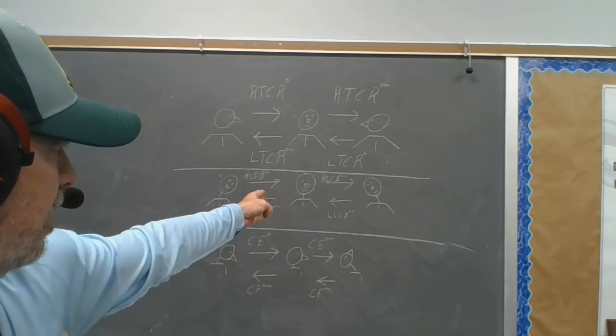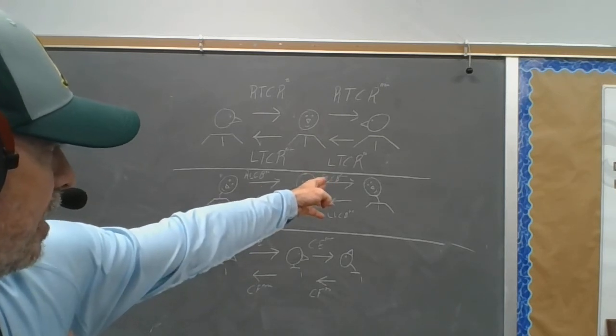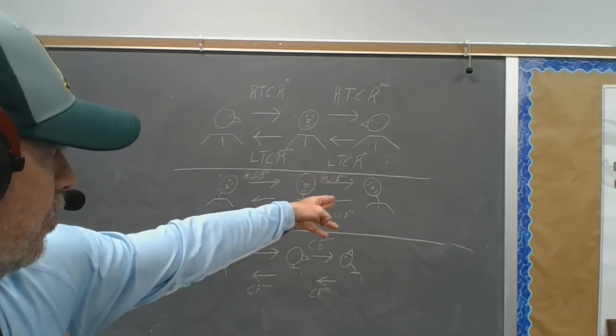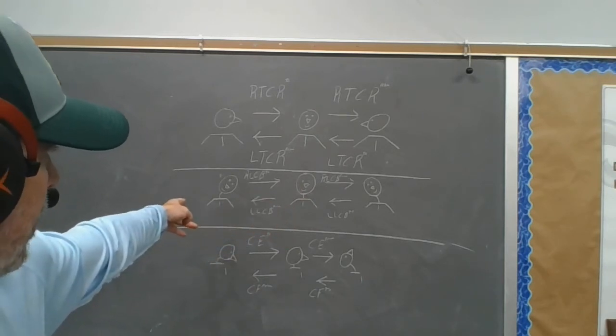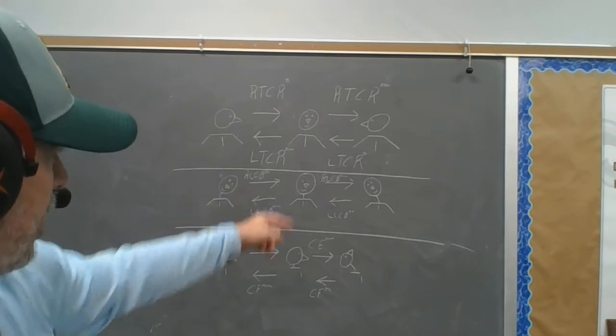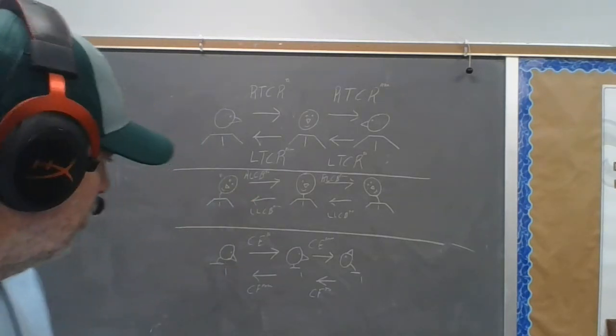You could start from anatomical and say, what's that? Right lateral cervical bending from. What about going back? Left lateral cervical bending to. What about going here? Left lateral cervical bending from. What about going back? Right lateral cervical. So this is all of the examples.